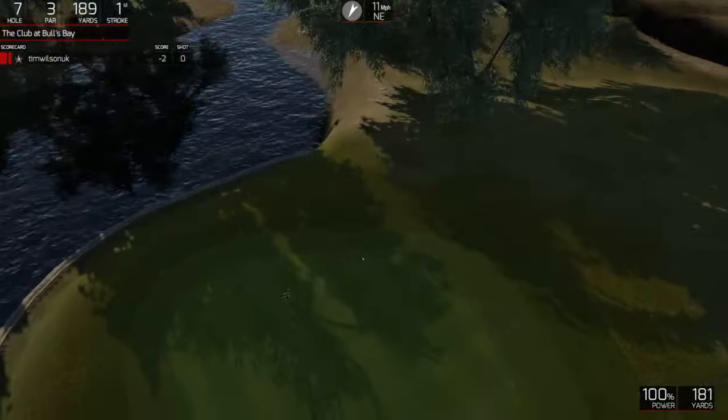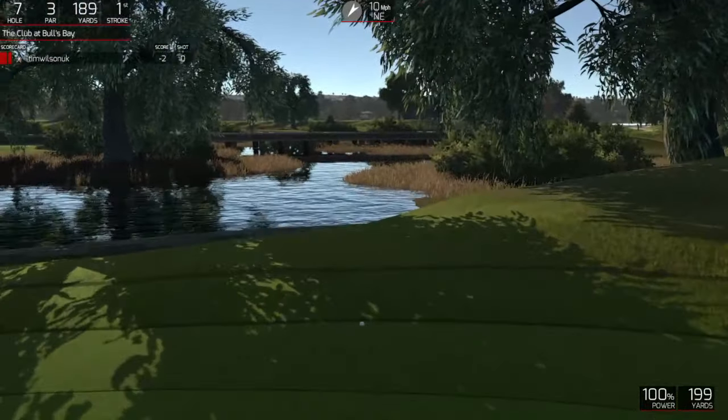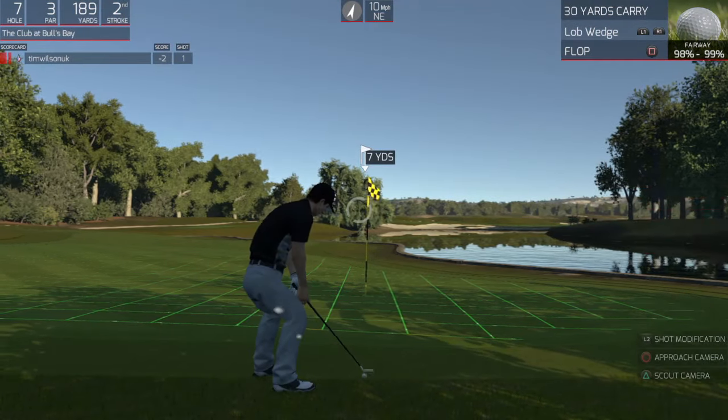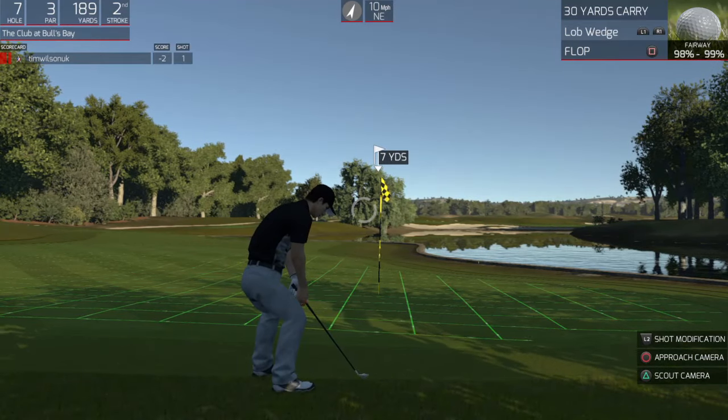Is that too much? It's too much. And it didn't stop either. So that was still too much club. Greens are quite hard. Let's see if we can get this close. Now we've got the wind with us. I want to be a little bit careful here.